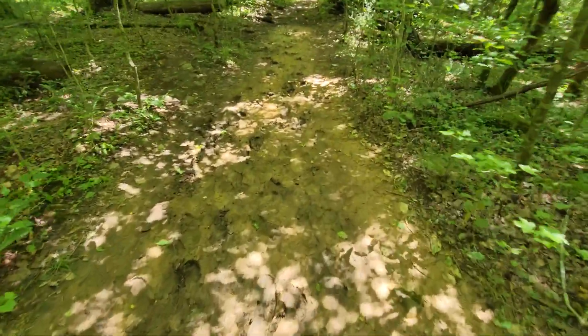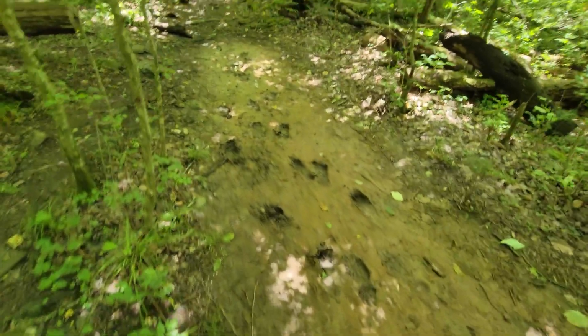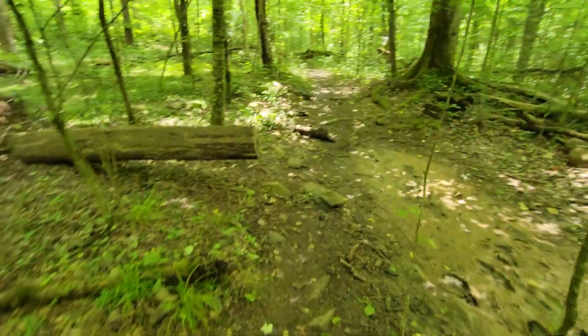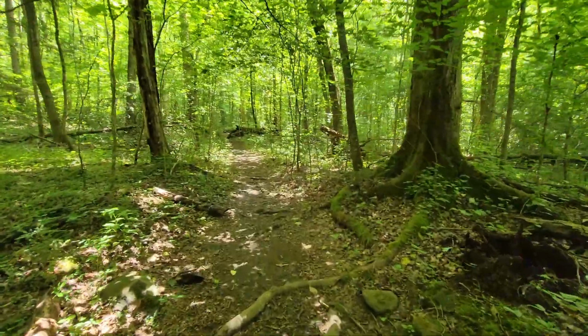Yeah, this one here is actually quite muddy. Not too many muddy trails in the park. I hear some water up ahead.